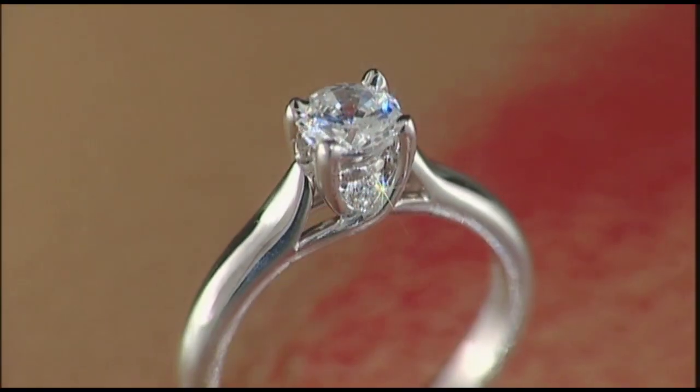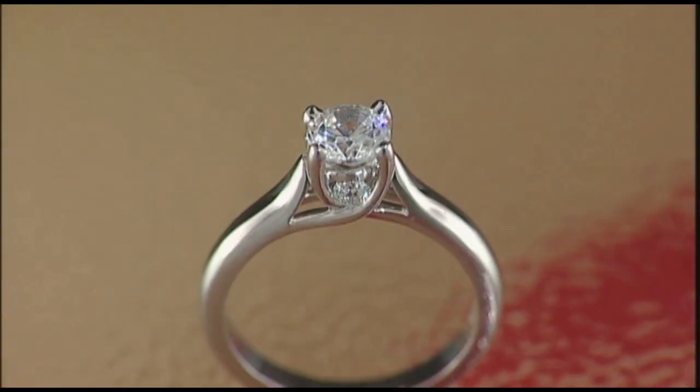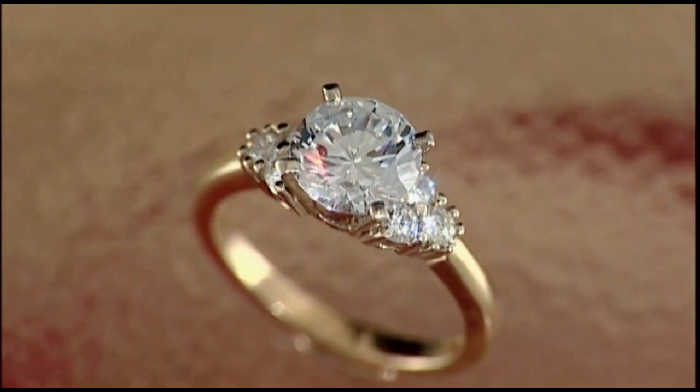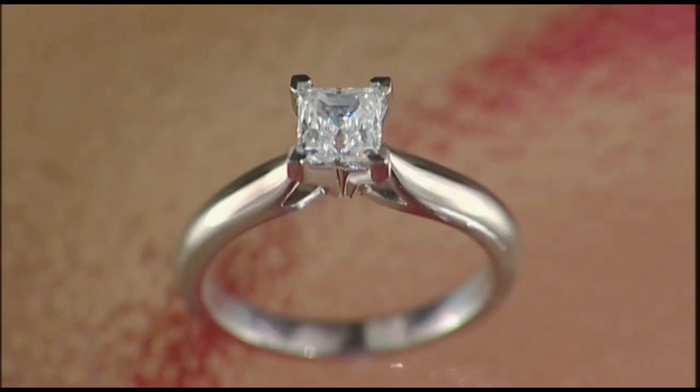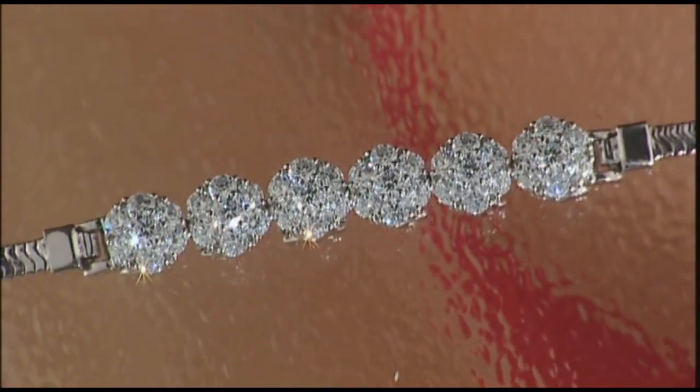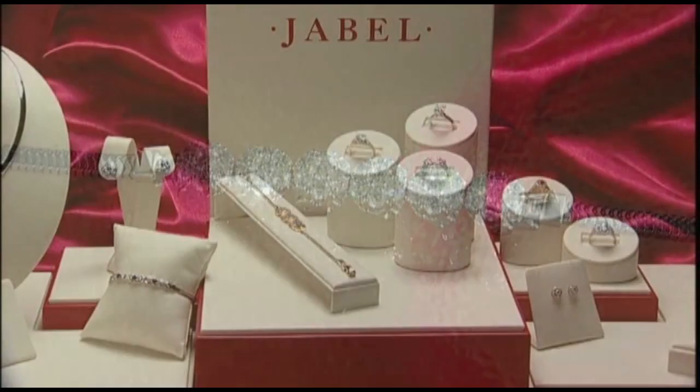Don't forget that the best part of the story is how a fine piece of Jabel jewelry enhances the look of the wearer and gives her a feeling of confidence and radiance. The high quality and exceptional beauty reflects the concentrated effort and precise care that go into their creation. Whether an engagement ring, earrings, or a fancy diamond bracelet, each piece of Jabel jewelry can be expected to last a lifetime.